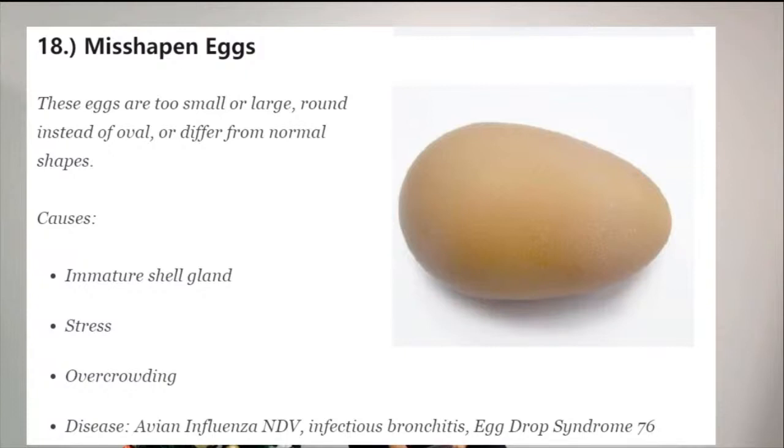The misshapen eggs. These eggs are too small or large, round instead of oval, or differ from normal shapes. The causes may include an immature shell gland, stress, overcrowding, and diseases such as avian influenza, NDV, infectious bronchitis, and egg drop syndrome 76.